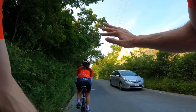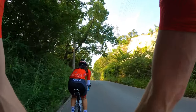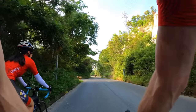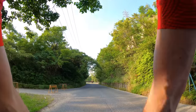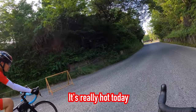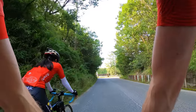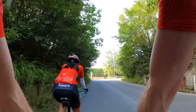And yeah, over here there's a lot of quarries. So big trucks just coming to pick up dirt. Chung's rocking our new summer arm protectors.